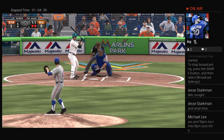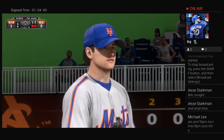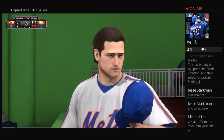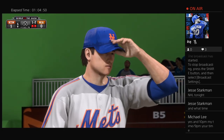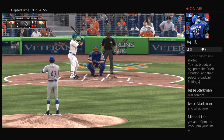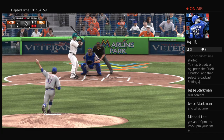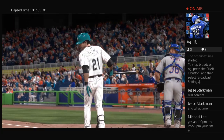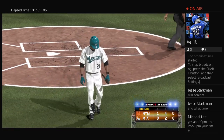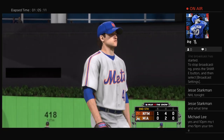The 1-1. Oh, they have him looking awfully confused up there right now. It's 1-2. He's closing in on putting up yet another 0. And he will strike him out. 10 now in the ball game, and the inning is over. Miami down in order. They trail this one 1-0.